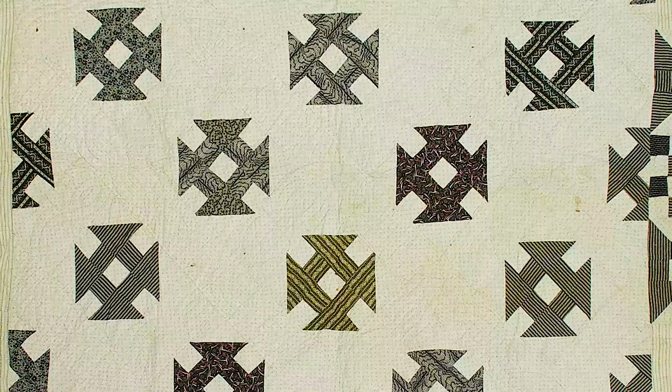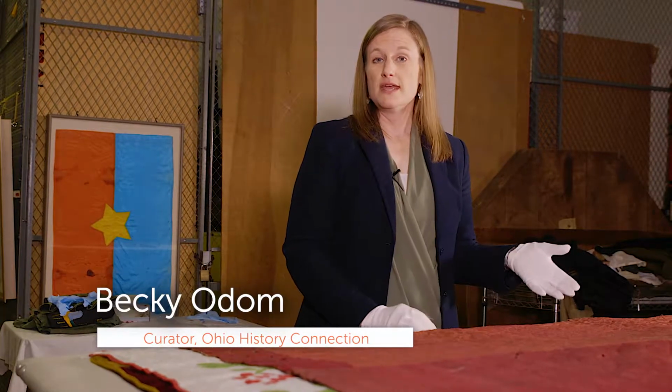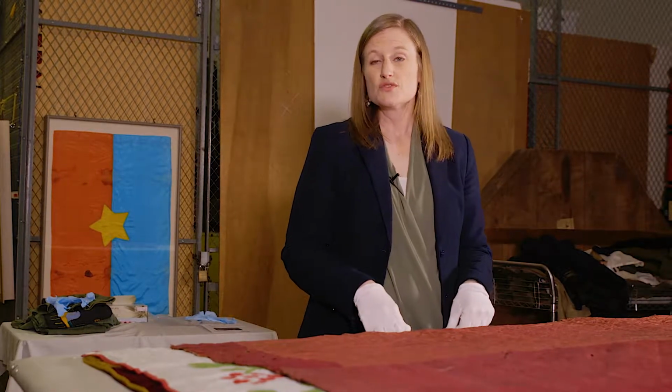So here at the Ohio History Connection, we have nearly 500 quilts that range in date from the mid-18th century all the way up to the present. So let's take a look at a sampling of some of those quilts.